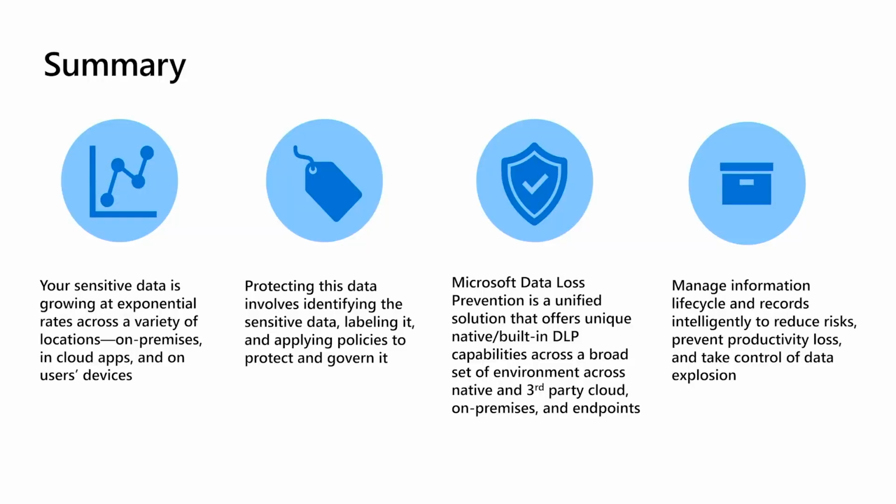In closing, just a few thoughts I wanted to leave with you. Your data is growing at exponential rates, and it's everywhere. Identifying, protecting, and governing your sensitive data requires a tightly integrated set of solutions that work together and provide users with a common experience that they are already familiar with to minimize impacts of productivity and enhance compliance.